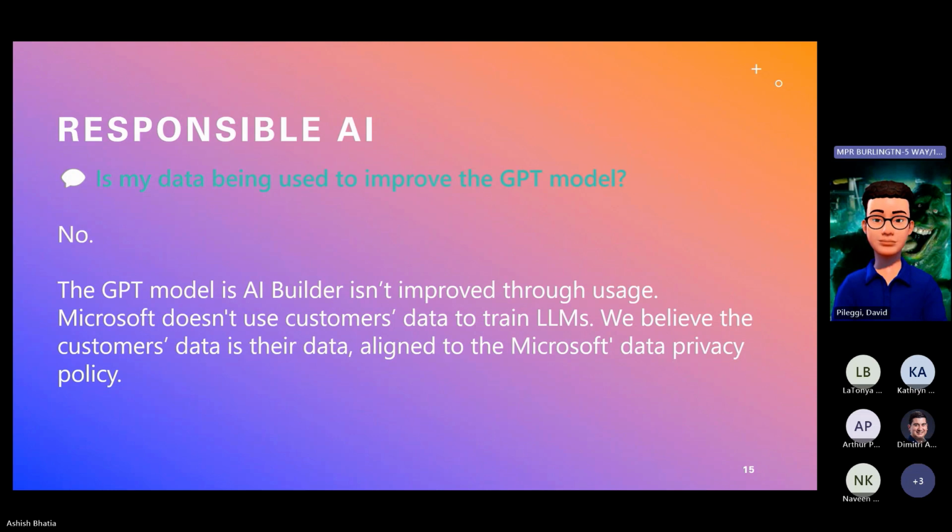Couple of questions that we get asked a lot is the model getting improved on my data? Right? Are you training on my data? Right? The answer is no, obviously. Not within AI Builder, not within Azure OpenAI, right? We don't train this particular model on any customer data, because there's been a lot of conversation about is GPT getting trained on my data.